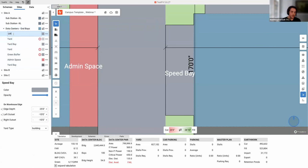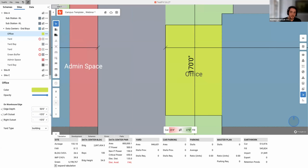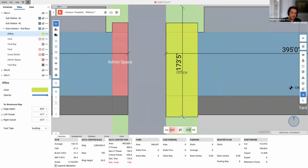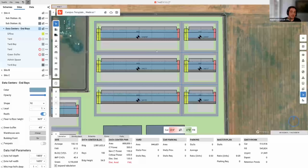I'll change this back over to office. We'll give it a new color that we want, and this color is going to be in the 2D plan. Then we can set what the width of that is. Let's say it's 50 feet. And then we could adjust those over to the offsets. We could set that to 0. We can go beyond what the initial building is for, whatever the reasoning of your prototype may be. And now we have that applied to all of these spaces on this site as well.